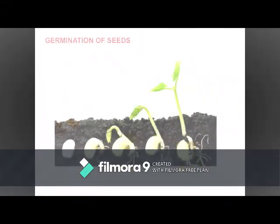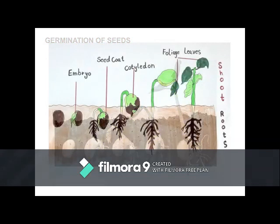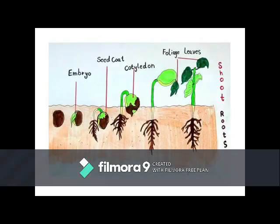Now moving on to the next important topic, germination of seeds. The process by which a seed changes into a baby plant or a seedling is called germination. The journey of a seed to a seedling passes through many stages of growth. Let us see in detail.